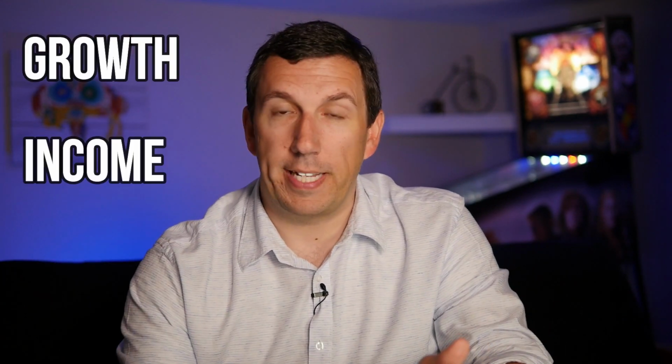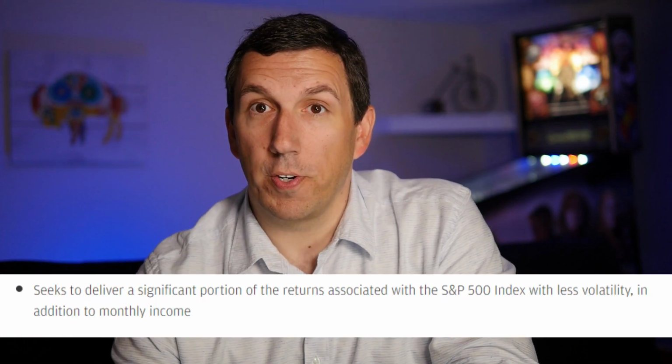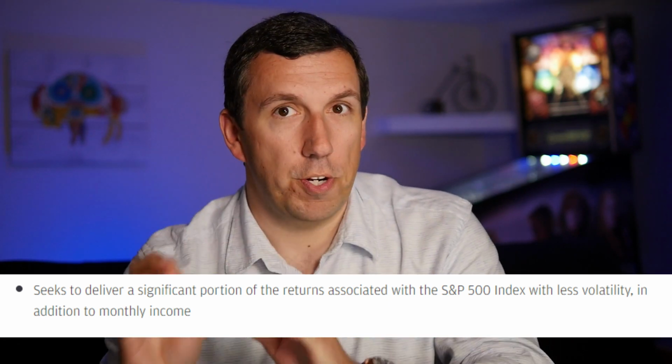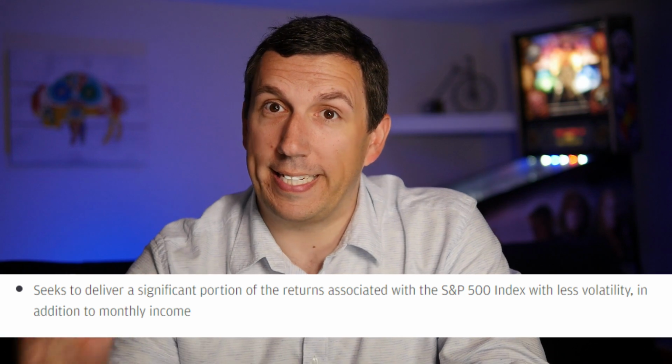We can break JEPI's strategy down into two segments: the growth segment and the income segment. Let's start with growth first. For growth, the fund managers of JEPI hand select a basket of stocks from the S&P 500. They're buying stocks that they determine are undervalued based upon a fundamental analysis at their current prices. With the stocks they're picking, the aim is to capture the majority, not all, but the majority of the upside of the S&P 500 index, while also limiting the downside risk.